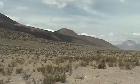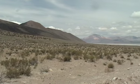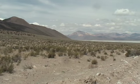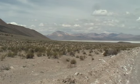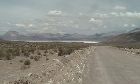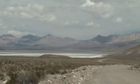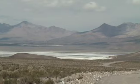And where we're going to for our last big thing is what we're seeing here. Surire, I'm pronouncing it S-U-R-I-R-E, Salt Lake. And I'll pan to the right without zooming. And then I'll zoom down. And get a closer look.